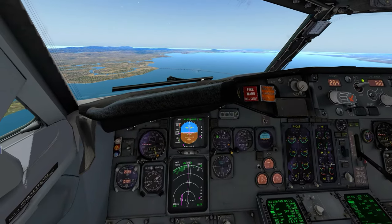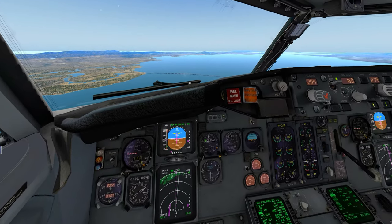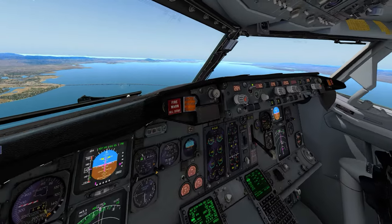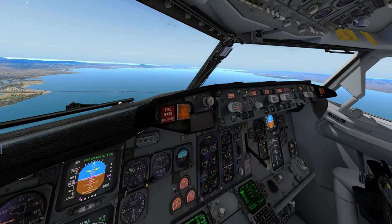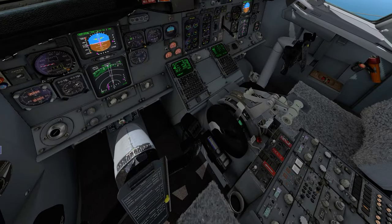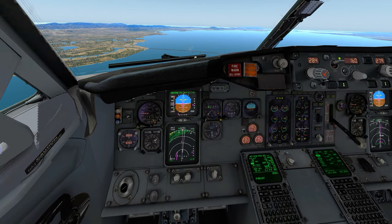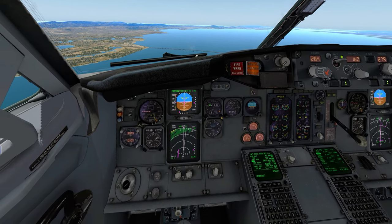United 1109, contact San Francisco Tower, 120.5. Over to Tower, United 1109. Once I get my altitude wound down enough. Okay, switching over to Tower. 121.8. It's going to be ground.